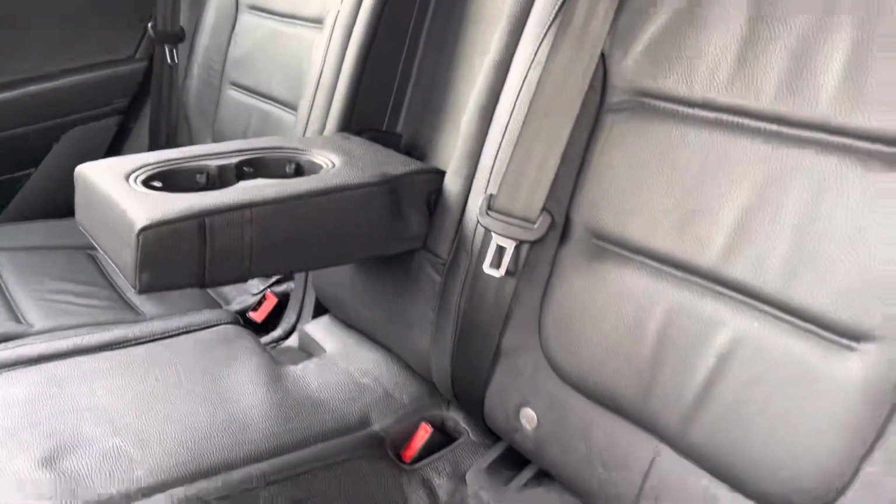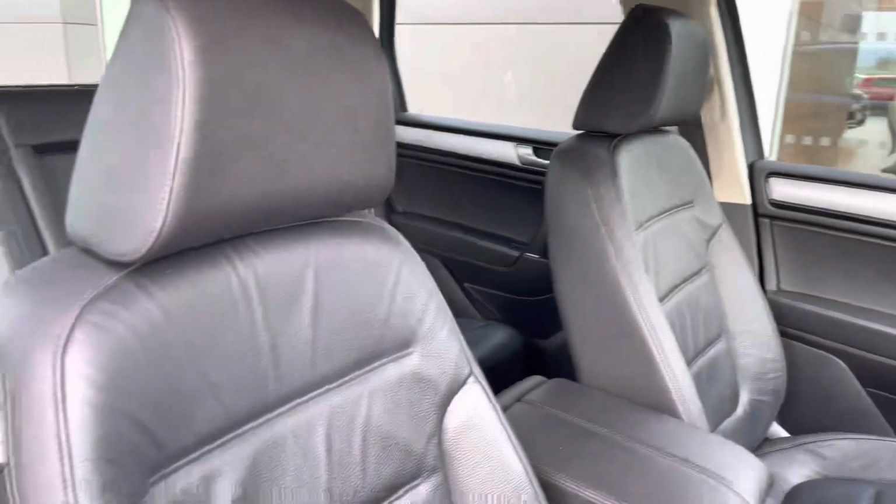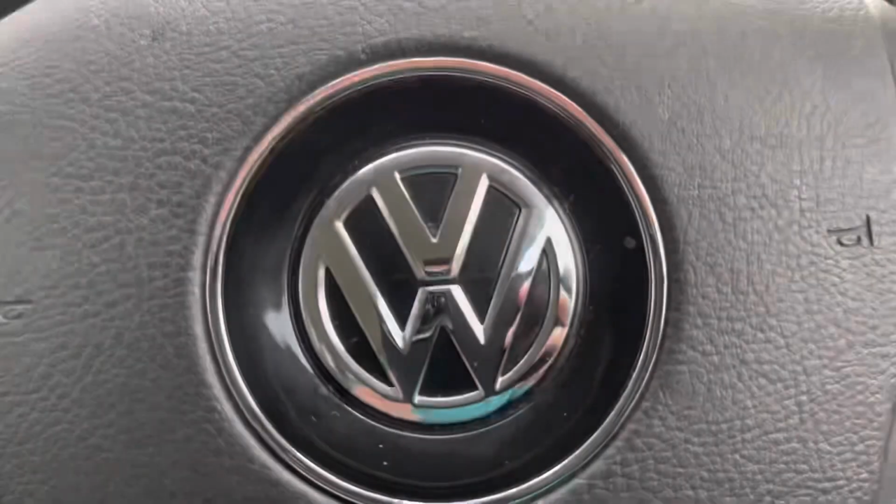Inside you'll find full Vienna black leather, as well as a center armrest with cup holders and 2 ISOFIX anchor points. Leather-wrapped multifunction steering wheel with front seats that will offer additional side lumbar support are just some of the key highlights as well.